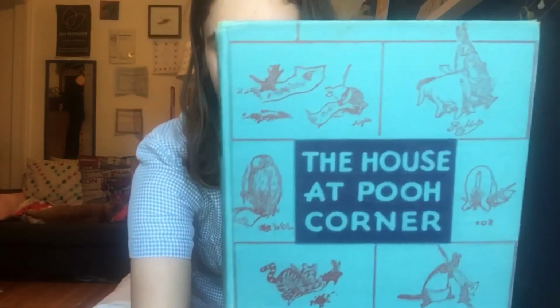We have yet another copy of the House at Pooh Corner. This one, the best part of it is the illustrations on the front. It's very old and cool. This one is definitely used because it's got like someone's name written in it, but it's really cool.